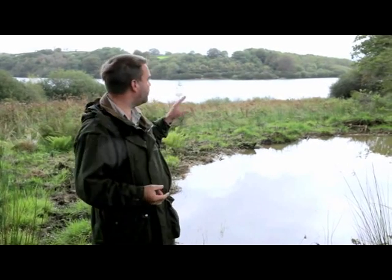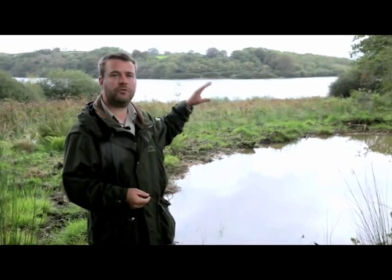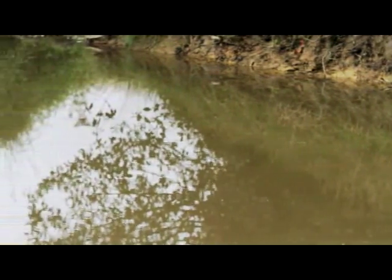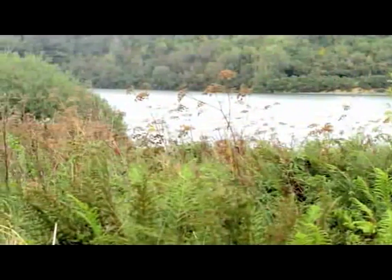Okay, so one of the things that we're looking at here is the Colne Grassland County Wildlife Site, where we've funded work to remove the scrub and restore this grassland habitat, and created a number of settlement ponds so that the runoff from the farm comes through these ponds and then spills out into this wetland habitat.